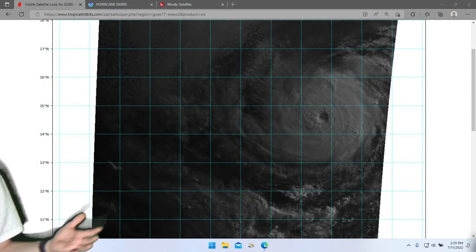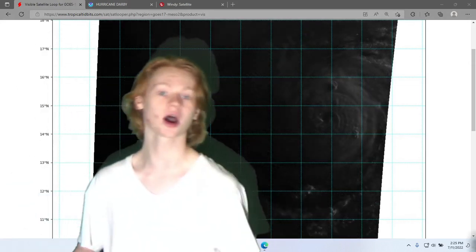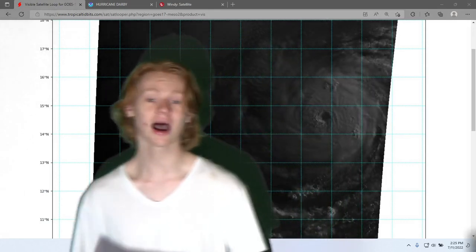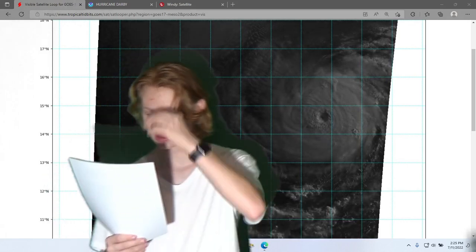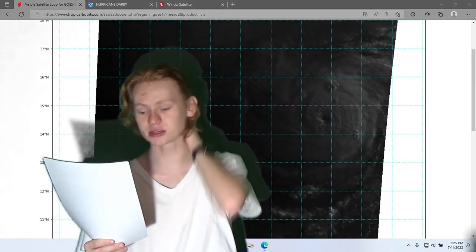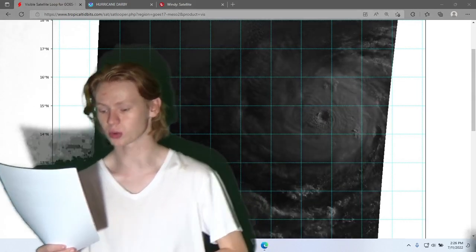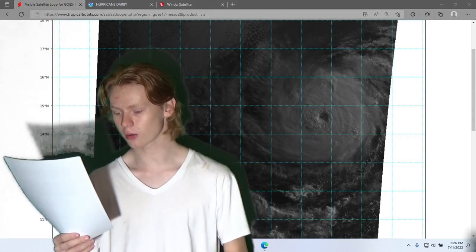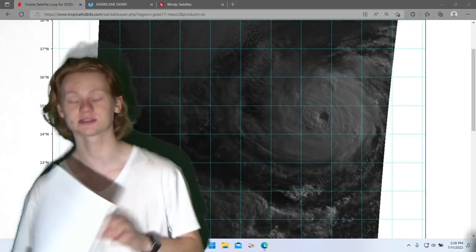Objective T numbers now support an intensity of about 105 knots. That's now at 120 miles an hour, which now makes Hurricane Darby a 120 mile per hour Category 3 major hurricane. Based on this rapid strengthening, the official intensity forecast has been adjusted upward through the 24-hour period, and now shows Darby becoming a major hurricane. This is above model guidance, but follows the current intensification trend.